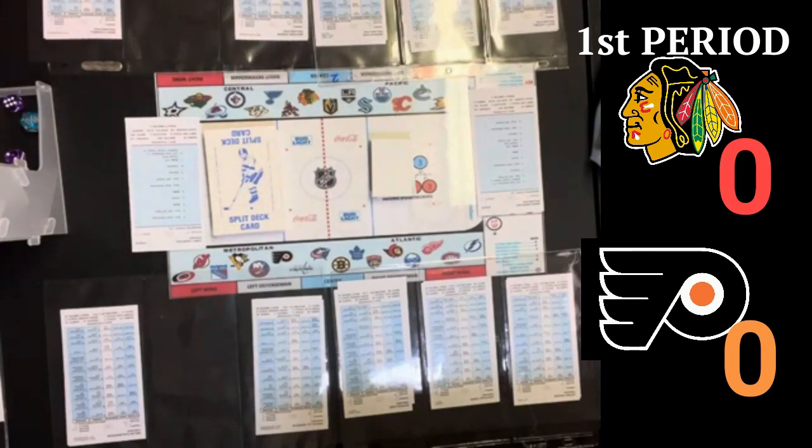The goalie matchup is going to be Sergei Bobrovsky for Philadelphia from the 2010-2011 season. He played 54 games, and he had a goals against average of .259 and a save percentage of 91.5%. He'll be going up against Corey Crawford for the Blackhawks, in 2016-17. He played 55 games, had a .255 goals against average, and a 91.8% save percentage. So both goalies very closely related in their statistics.